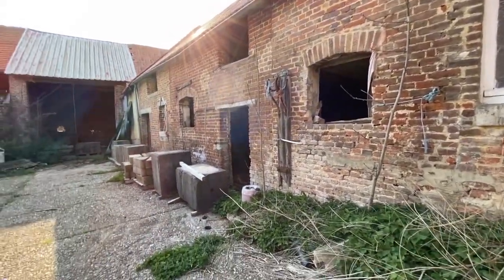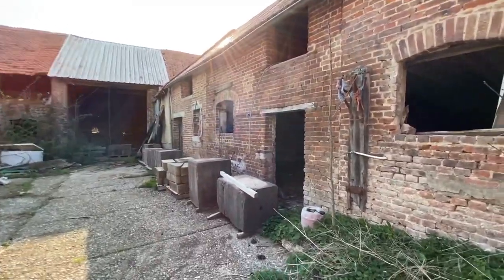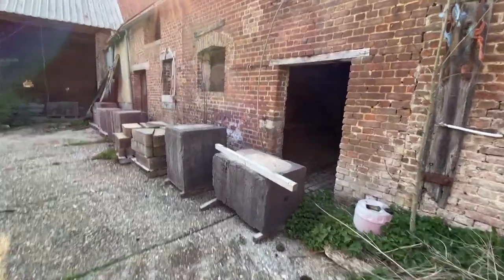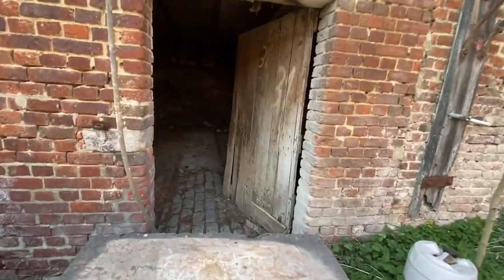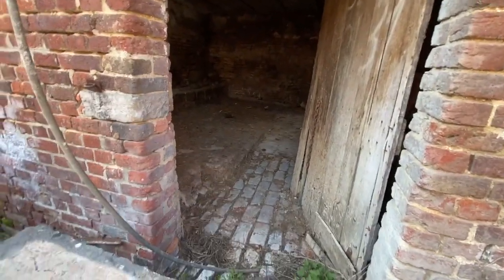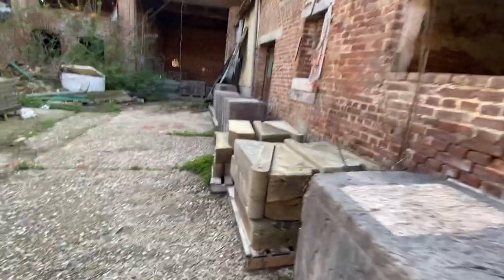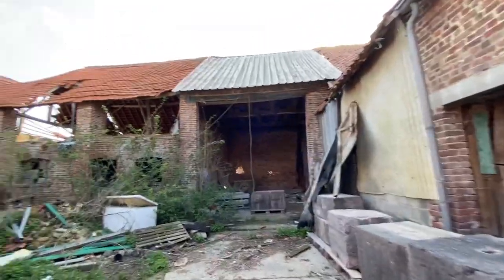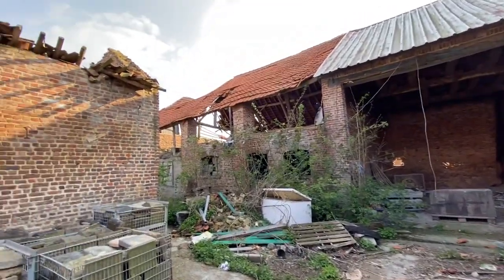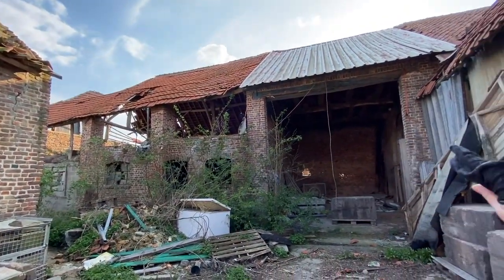The farm is rather big, yes. I've seen other farms that are way smaller than this one. We just came from a way smaller farm with only one room. So this seems like another stable. And just some renovation works. Horses or something like that. And a huge barn over there. Chickens, I don't know.